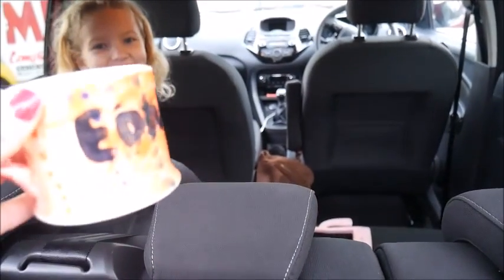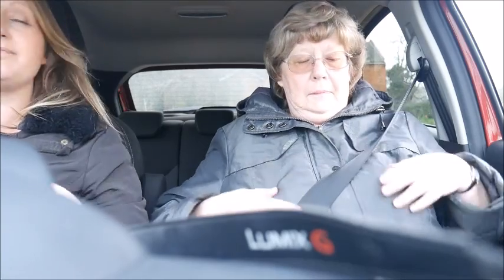Look. Now we're going to go to the ballet shop. Florence is in a ballet show on the 18th at a big theatre, and it's costing a blooming fortune. She's got to have all these different things for her costume. She's got to have new white leather ballet shoes. These white leather ballet shoes.